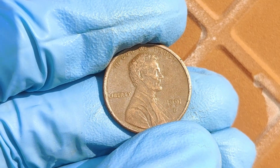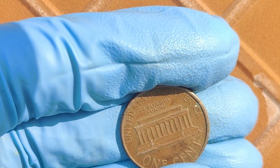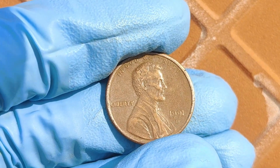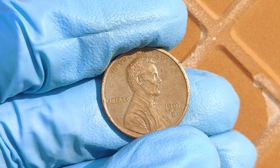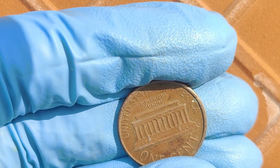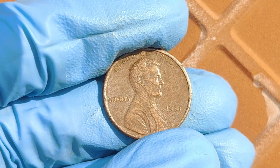The secret lies in the errors and rare variations that slipped past the U.S. Mint's watchful eyes. One of the most valuable errors found on the 1991 penny is a dramatic double die strike. This happens when the coin is struck twice by the minting press, creating a doubled image that's clearly visible to the naked eye. If you spot bold doubling on Lincoln's profile or the date, you might be holding a small fortune. And here's the kicker: a pristine example with this error recently sold for over $4.4 million at auction. Imagine trading a 1-cent coin for a lifetime of financial freedom.